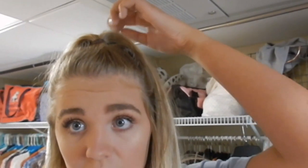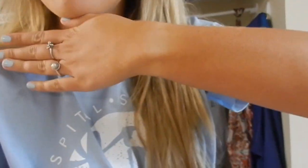My hair is just in this half up pony and it's straight. And then, ooh, my highlights. Yeah, and then that's my makeup. Everything's just good, simple. Look at my nice watch tan. But that is tonight's look.